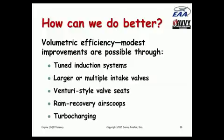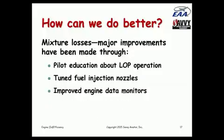There are some little things we can do to the contour of valve seats to make them more efficient. Ram recovery, air scoops, turbocharging. Actually, another thing just occurred to me, that we get better volumetric efficiency if we can turn the engine slower. So there are a number of things that we can do to get small improvements to volumetric efficiency.